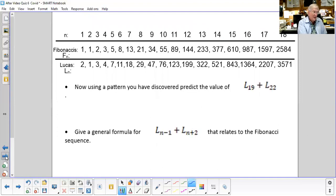Okay. Using a pattern you have discovered, predict the value of Luca 19 plus Luca 22. All right, you should be able to predict that using the information from above. Now, what?